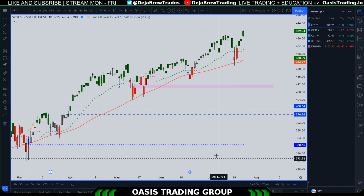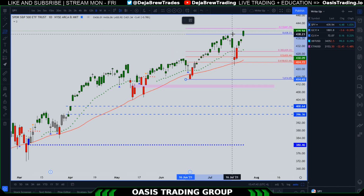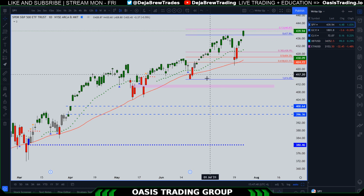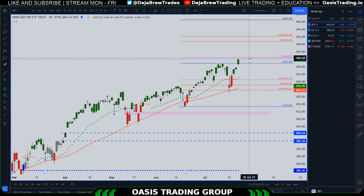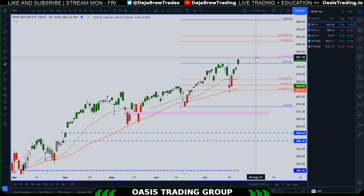What we're actually going to do here is we're going to grab a more local fib. So we're going to look at this little local move here that gave us that perfect 618 bounce there. So this is kind of like the short-term fib that we are currently trading in. So the 441 level still lines up perfectly. So if we break that level, that would be the final target of that previous fib and the fake out level of the current fib. So if we break that, we should be looking at around 450 to 452.